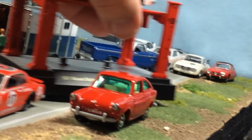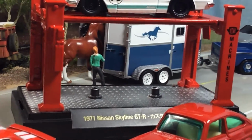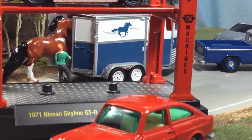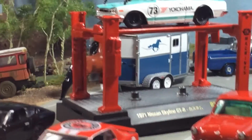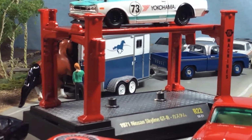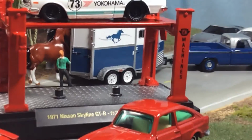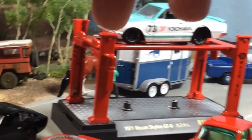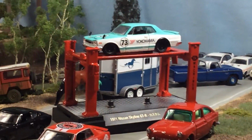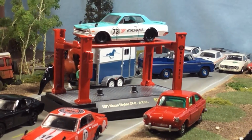Wow, that's weak. Man, I've got probably 20 of these lifts, and usually they have like the little control panel with the buttons and all that stuff. All that's detailed. They also have some AutoZone lifts, which are black and orange. I've got a couple of those too. Those are pretty awesome. And these lifts are die-cast metal, so they're heavy. You can stack them. I've had them as high as 7 with cars on them and never had an issue.